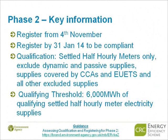Organisations which qualify for Phase 2 can register from the 4th of November 2013. Existing participants will see a button on their home screen on this day entitled Phase 2. They should click on this button to re-register. New participants will be able to see Phase 2 in a drop-down list of applicable phases for registration. Organisations who qualify for Phase 2 must register by the 31st of January 2014 to be compliant.